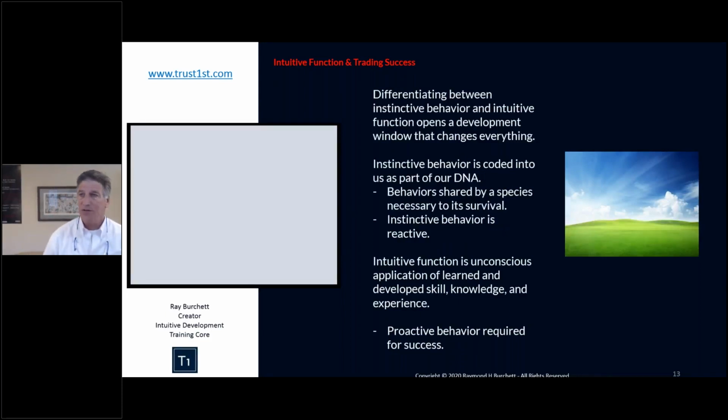So it all starts with understanding the difference between intuitive function and instinctive behavior. And I'm going to explain it this way. It drives me crazy when I'm listening to the play-by-play announcer, the color analyst in the booth for a football game, and they talk about a player's instincts after a great play. I'm like, no, it's not instinct, it's high intuitive function. The only thing instinctive about sport is that desire to compete and survive.